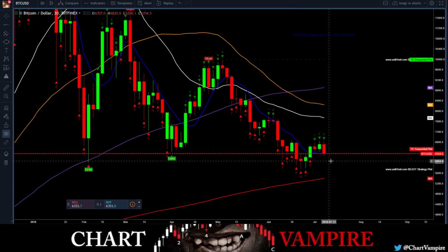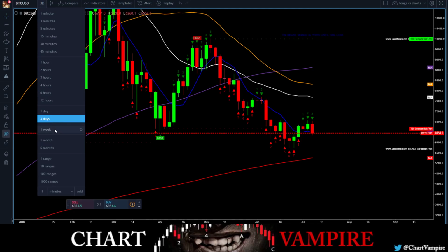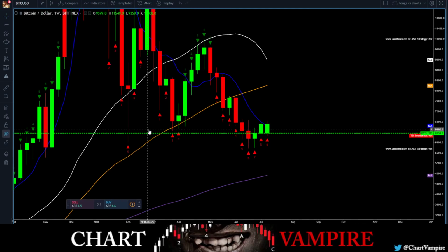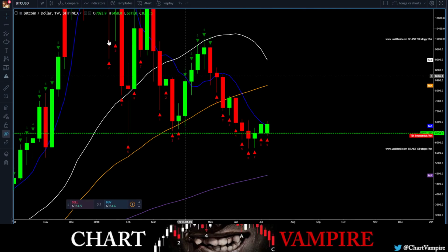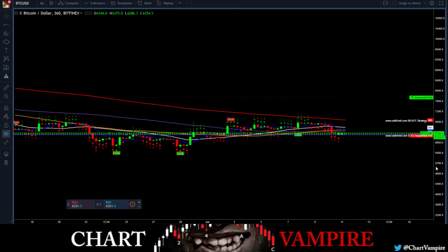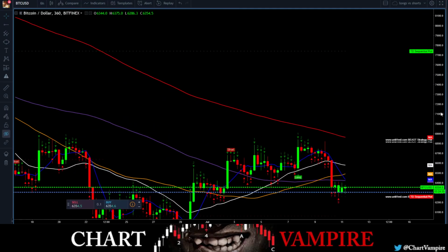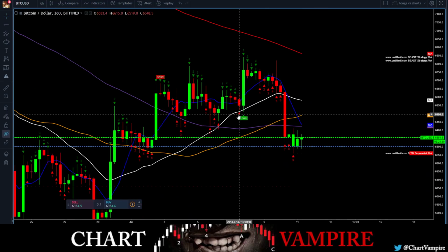So here we are. We're being supported by the 7 MA on the 3 day, and we're being held down by the 7 MA on the weekly candle. So here's those tweezer tops again, but I wanted to go back to the 6 hour, and still haven't got a long trade.